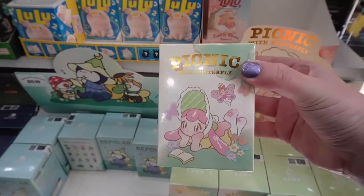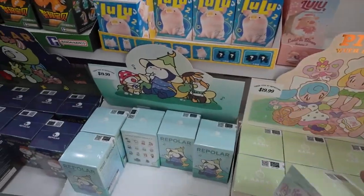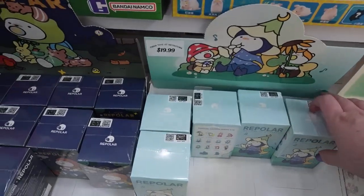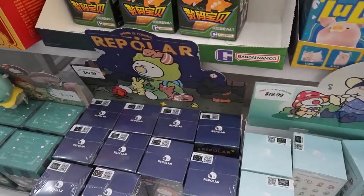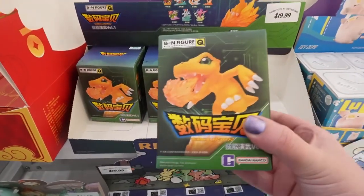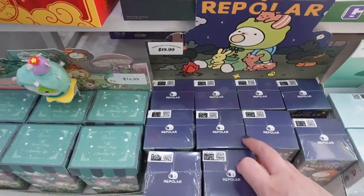It was so hard to decide what to pick up, but I decided on the new Amy Picnic with Butterfly series. I really wanted it to be one of the new Finding Unicorn series, although I feel like I should have gotten a Labubu one as well. And of course, this one is going to be in tomorrow's treasure trove.